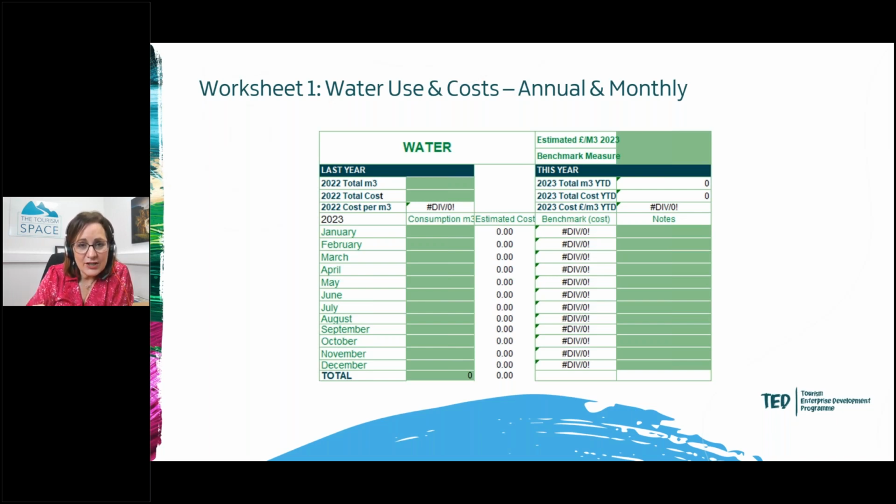When you get your bill for last year, then you want to start filling out this spreadsheet. The first thing you'll see is for last year, 2022 total cubic meters. How many cubic meters of water did you use in 2022? You'll just be adding that up from the bills you got in 2022. And you'll also be able to get your total cost. On this spreadsheet, the cells that are shaded in green are the only ones you fill in. The other ones will make calculations based on the data you fill in. So you're just filling in the green.